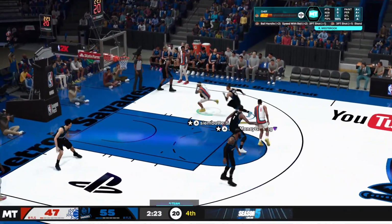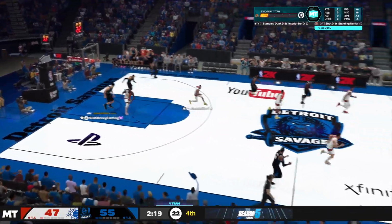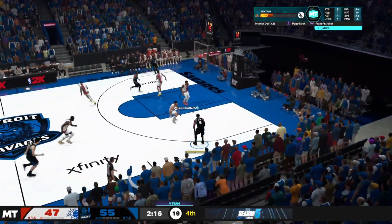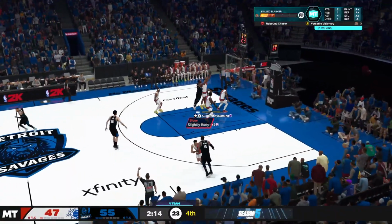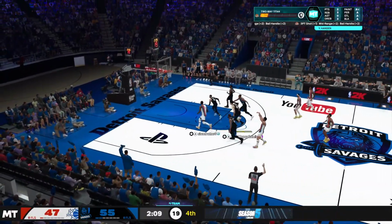Alexander Walker. Not that time. It won't go. And you can see the defender's afraid to kind of get in his way a lot of times when he's on his way to the basket. But on that one, they were there.